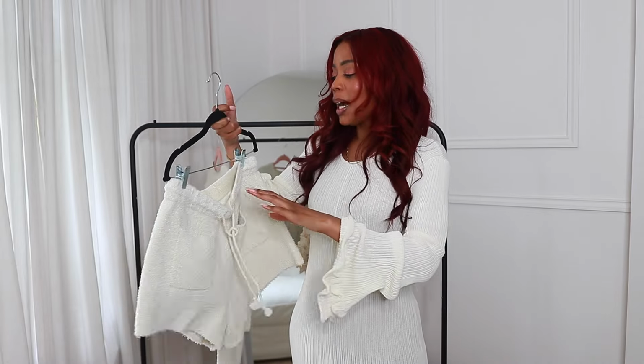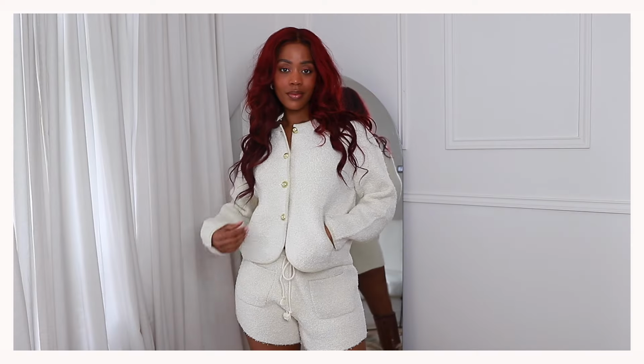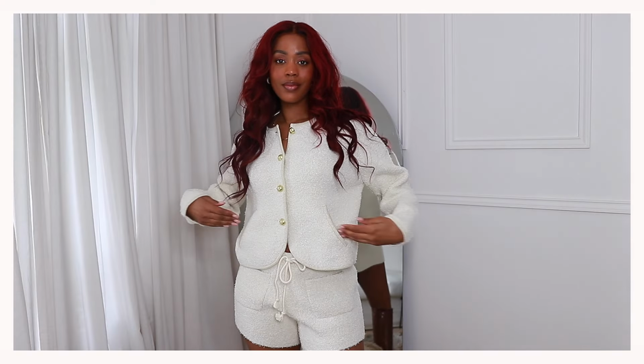Just go Primark, because they're going to rip anyway. Anyway, I picked this out. I started with boots. As I was saying, you can start with tights and then the court shoes, but I wanted this to be a spring summer vibe.